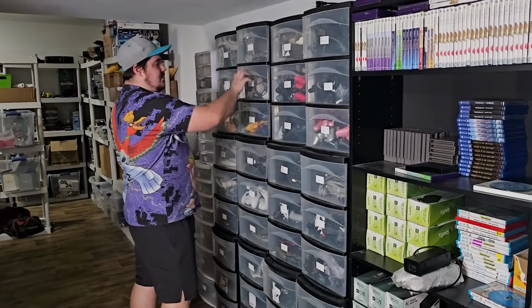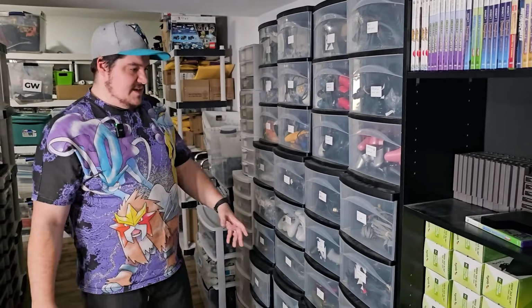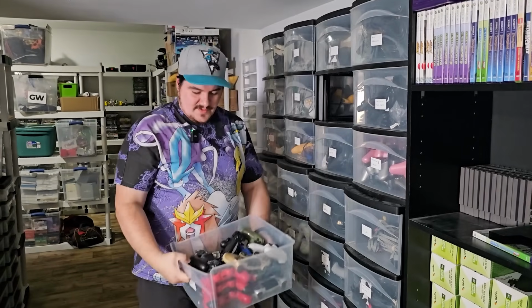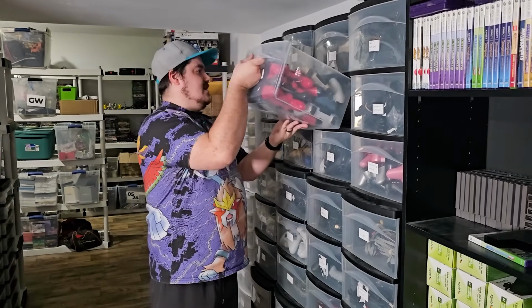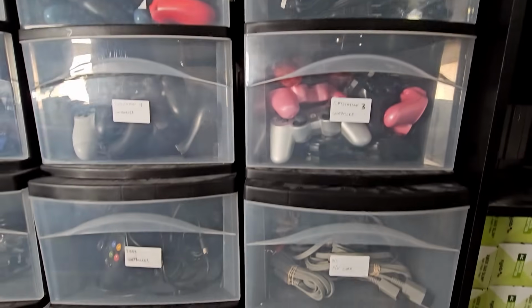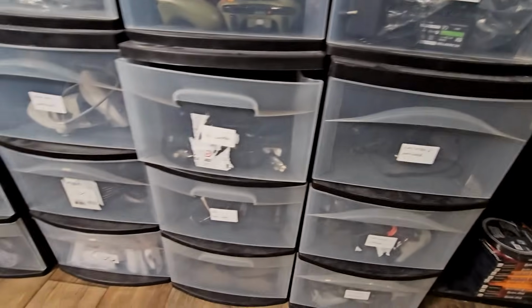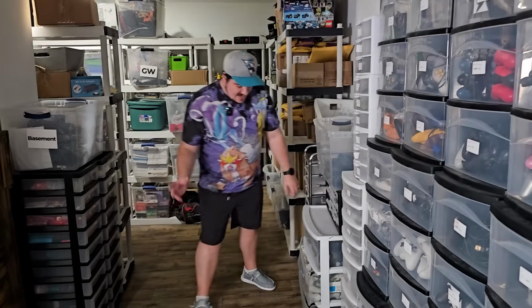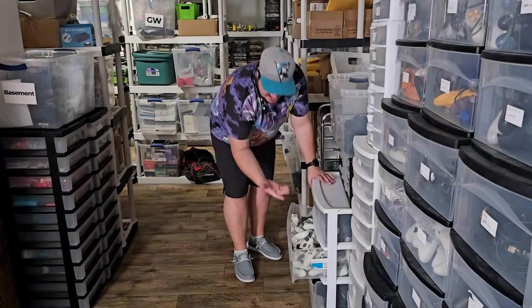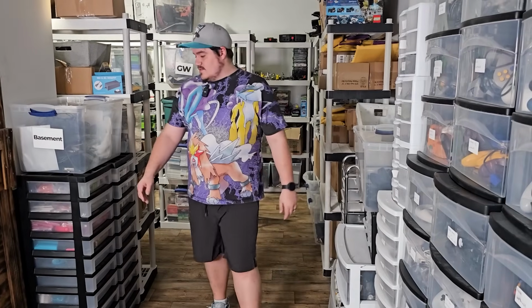Here we have all of the different controllers that we use for the business. We have different AV. We don't need PS4 controllers anytime soon. I have way too many of those. That's kind of what this area is. We sell a lot of consoles, so we always need new controllers or whatever. And we never, ever need white Xbox 360 controllers because we have way too many of those. We don't sell the white Xbox 360, so that's why.